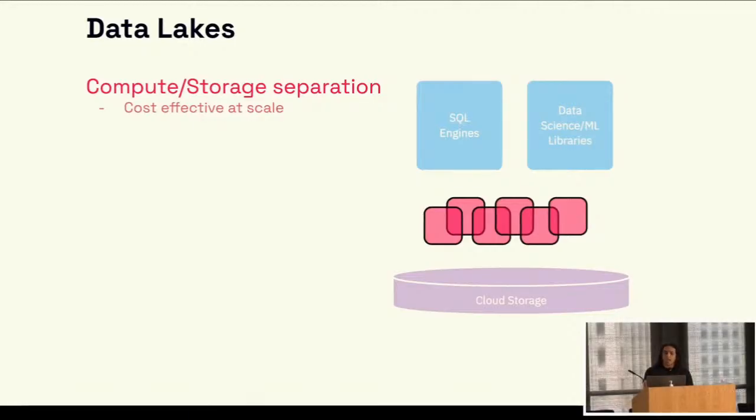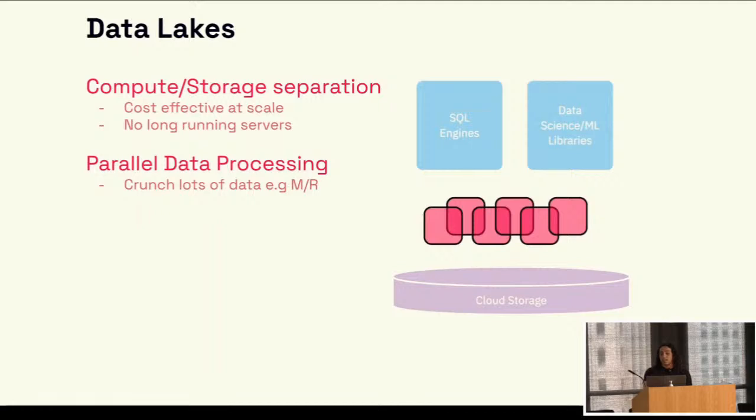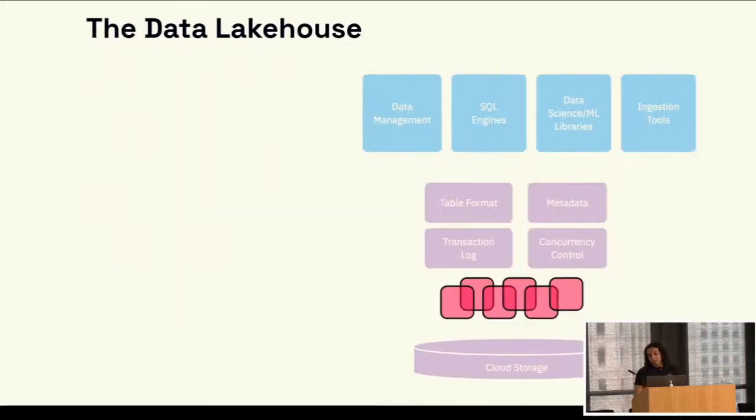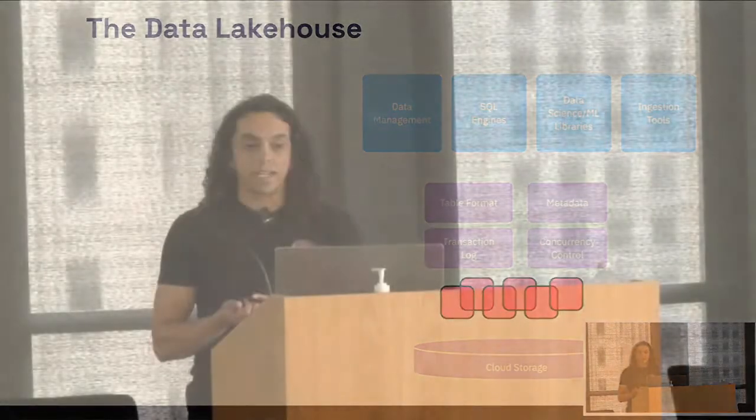The primary reason we had data lakes was cost effectiveness. We didn't want to have all these servers. We wanted to do parallel data processing. MapReduce was big around that time. Everybody was using Hadoop and whatnot. But they were still pretty hard to manage and build. Data quality was a big challenge. If you don't have schema, data lakes were slow and inefficient. So that lays the groundwork for why we needed something like a data lakehouse.